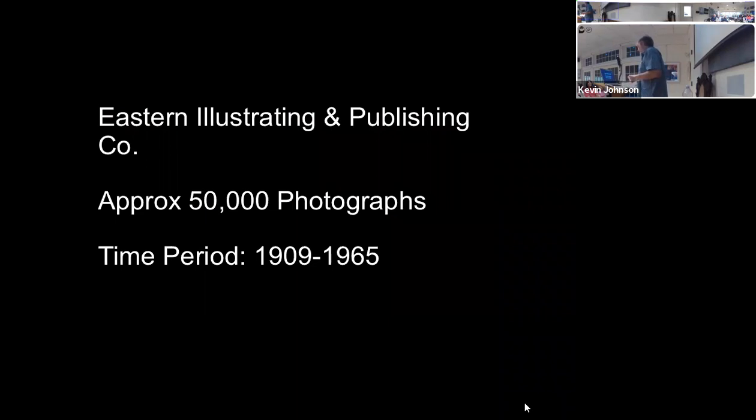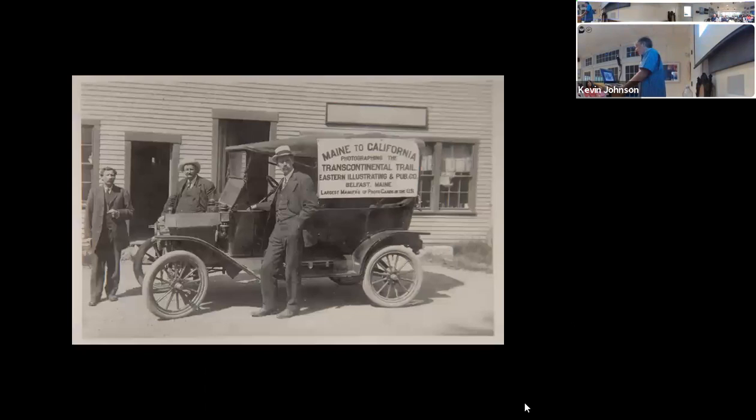So we'll wrap up the show by looking at some of Eastern Illustrating's work in Blue Hill. And as I mentioned, this was the collection that brought me to the museum and got me really interested in historic photography. Eastern Illustrating was a postcard company that was based in Belfast. The owner or the founder is Rudolf Hermann Cassens. He was from Rockland. His parents were German immigrants, and he supposedly had the German work ethic. And you can tell by his sign, he picked a really good time to start a postcard company in 1909.